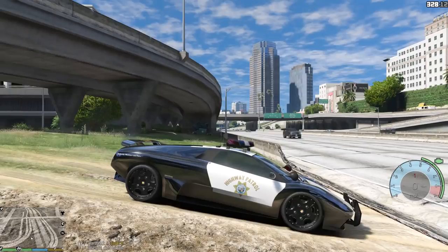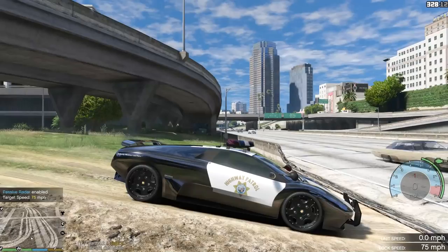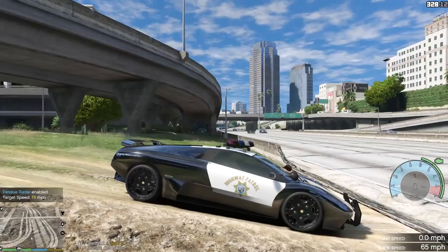Enough of me talking. Let's go ahead and open up passive radar. Speed limit here is 55 miles per hour, so we're going to be kind of aggressive. We're going to set it to 65. Pick up anybody exceeding 10 miles per hour, so 65 and over, you're going to get a speeding ticket. Let's see if we can catch some speeders today.